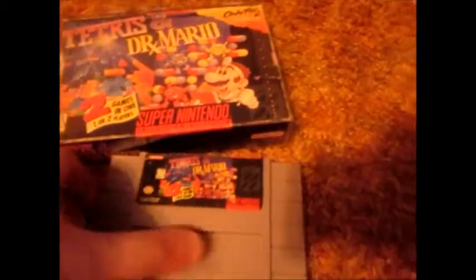I'll get to these later. I think these are all really good titles over in this pile. Next we have Beethoven: The Ultimate Canine Caper. Really weird game. It's a platformer where you're a dog. Tetris and Dr. Mario. Two games in one, or you can play both in a hybrid kind of game. And I have this complete in box.